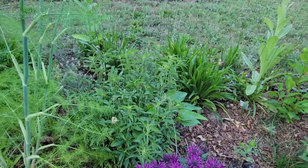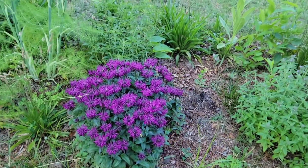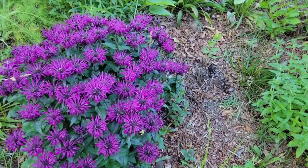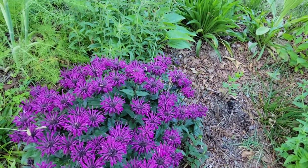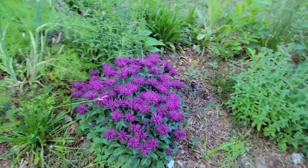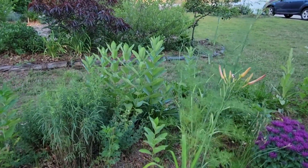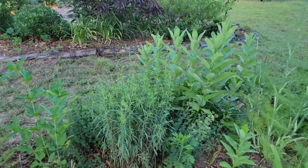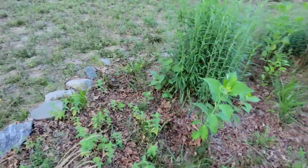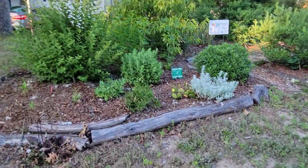This is some dotted horse mint that blooms later in the season, and this is a fantastic bee balm. This variety of Monarda I got from a local nursery called Moore's, and the bees are totally loving it. It's such a beautiful color. There's another daylily. There's some common milkweed, and that's an aster. We have fennel in here, and there's some mint down there, just spearmint, I think.